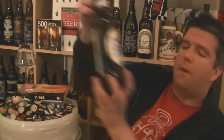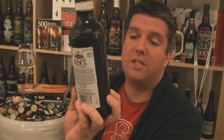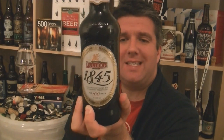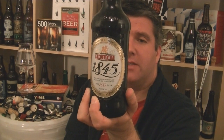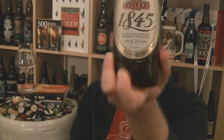This time we are looking at a bottle of Fuller's 1845. It is, as it says on the label, an award-winning strong ale, 6.3% ABV. This was originally brewed in 1995 to commemorate 150 years of Fuller, Smith and Turner. So yeah, they mature it for 100 days, I think, before it's packaged. I've only had this beer once before, quite a while ago. It's probably just slightly below room temperature.